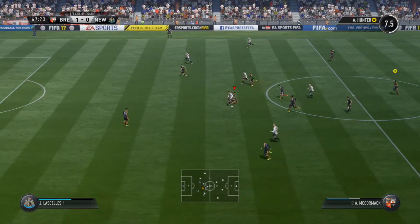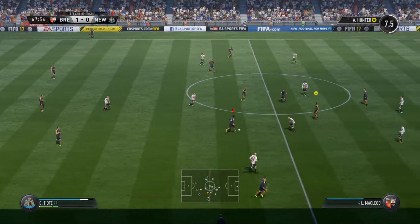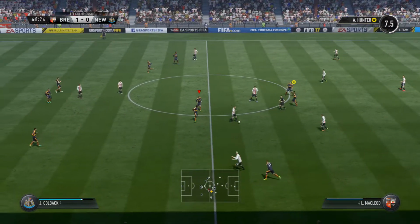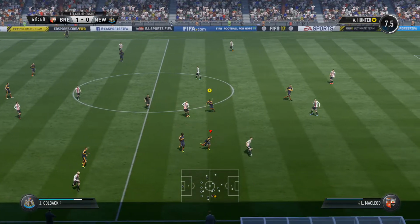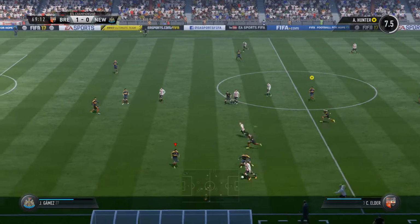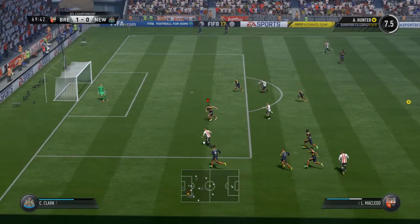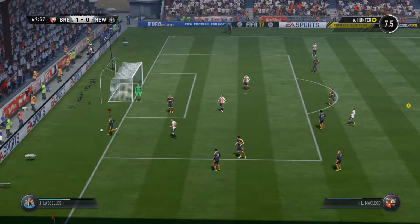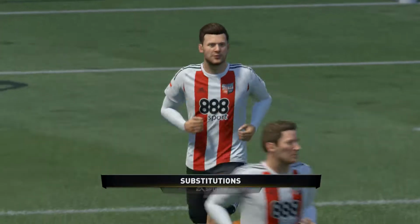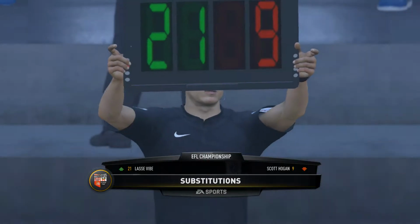Hogan. Comes in with a tackle. Matt Ritchie. Now McLeod. Well, they're in a good position here. Referee has pointed for a corner. It is a substitution now to keep the team on their toes and to keep this lead, they hope.